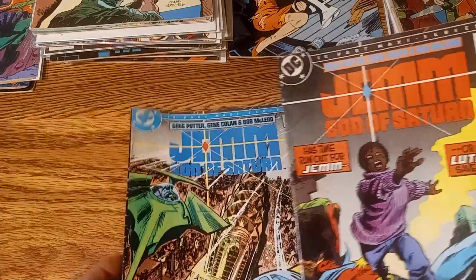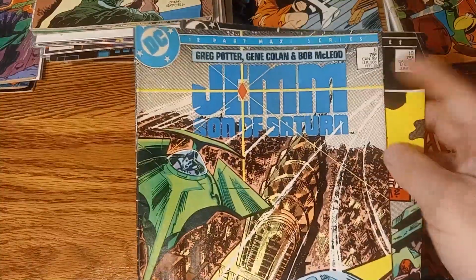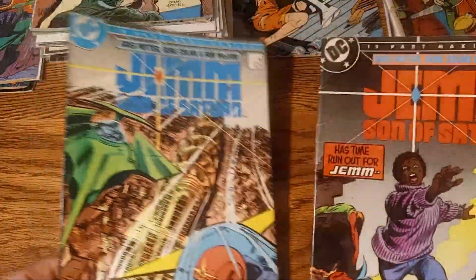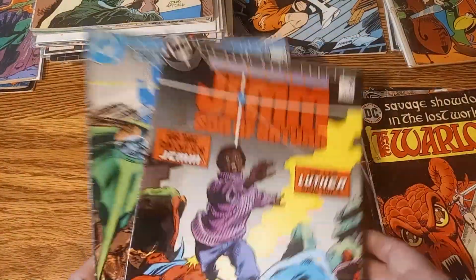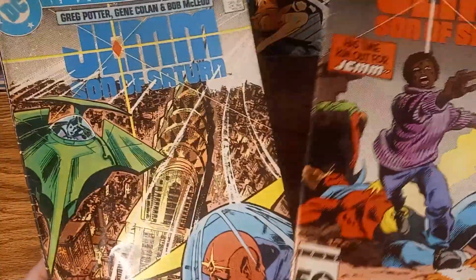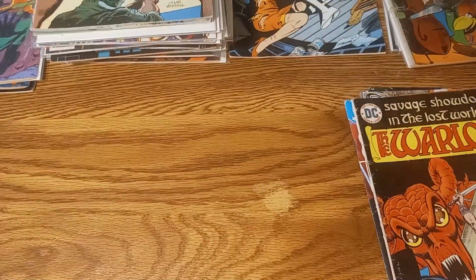Jem, Son of Saturn, also drawn by Gene Colan. And this series, also like Swamp Thing at the time, didn't have a comics code on it. This was a maxi series, as they call those 12-issue things. But I recall being underwhelmed even at the time when it came out. So I'm going to put that, I think, in the to be gotten rid of category.